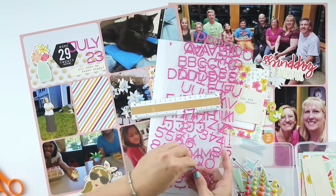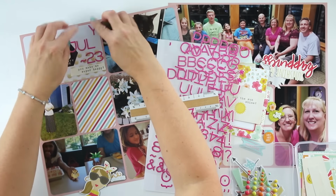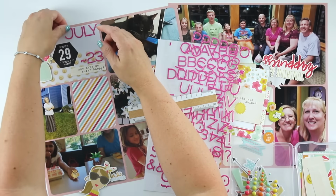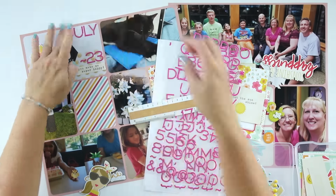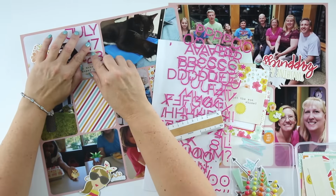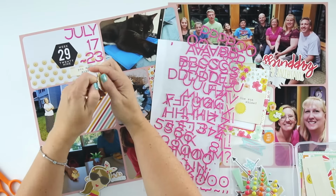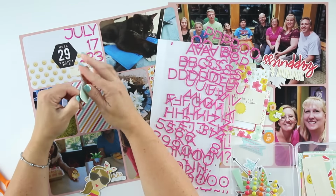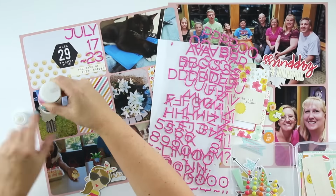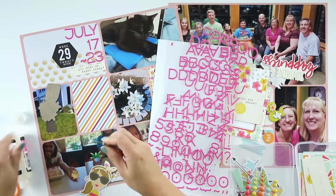And my flowers. And then, of course, this was the week that Pokemon Go was released. And so I took a couple of screenshots of the Pokemon and included that in a little collage at the lower left-hand corner. So you'll see what I'm doing here is I'm just adding some of my dates and some other embellishments to the date card here.